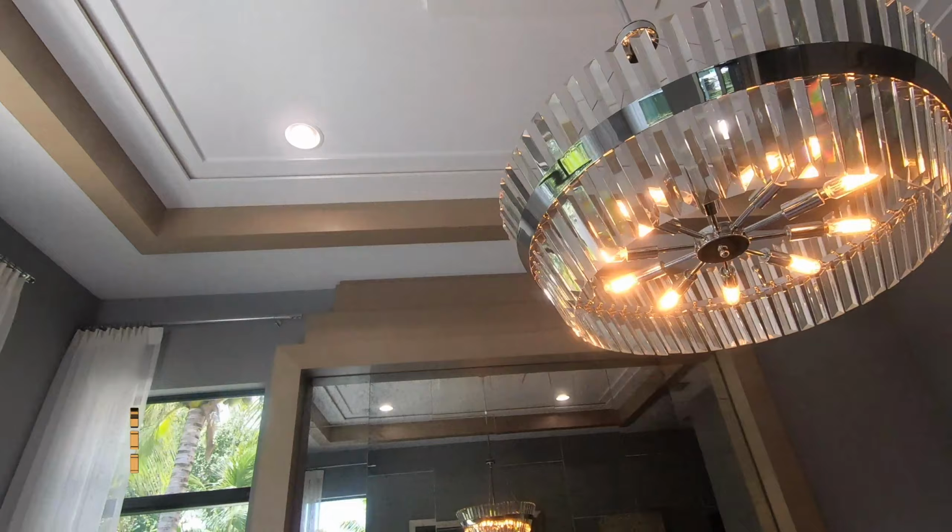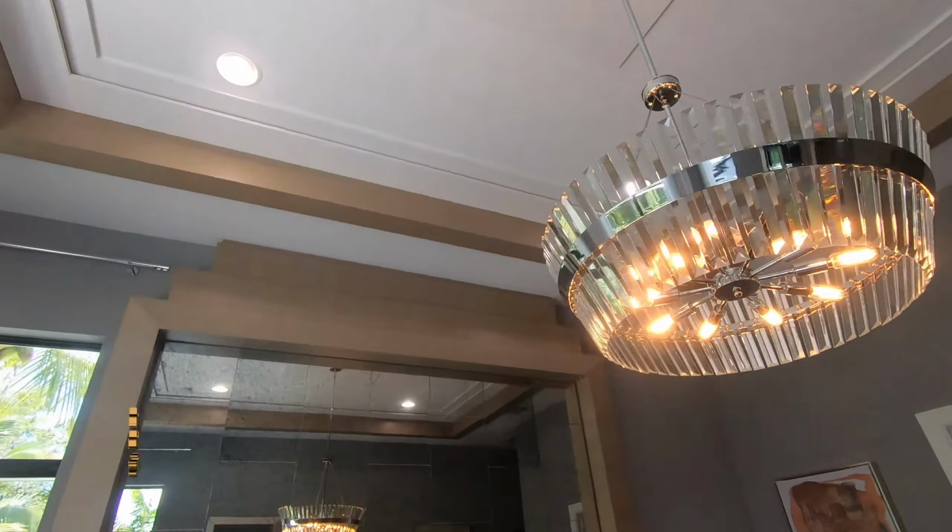Because I'm ready to be blown away just like y'all. Let's do this. Nice. Okay. And let me see. Let's go in. I'm seeing tray ceilings. I'm seeing a casing around the tray ceiling. I'm seeing all types of stuff. I love how it transitions to the wood on the floor. I love that light fixture, man. Come on. Give it a little spin. There you go. Nice. Okay.